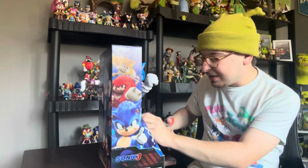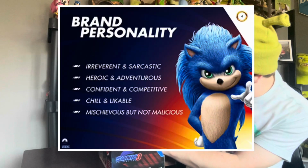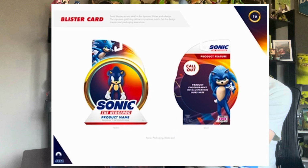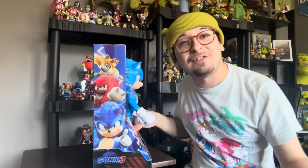The first movie didn't have any merchandise at all, which was really curious because there was actually a leak of merchandise. We knew what the card back was going to look like for the movie figures. We had a leaked style guide. So when that leaked, I thought, oh, we're going to get some movie toys. But the first movie didn't have figures.